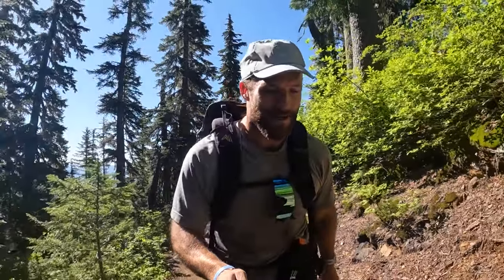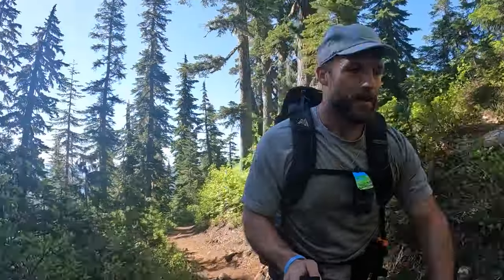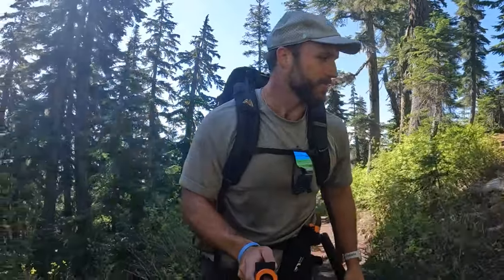We're starting to climb now. Feeling that burn. Feels good though. We're almost to 1,000 foot gain so far. Just under 2 miles. So we're climbing. We are climbing.